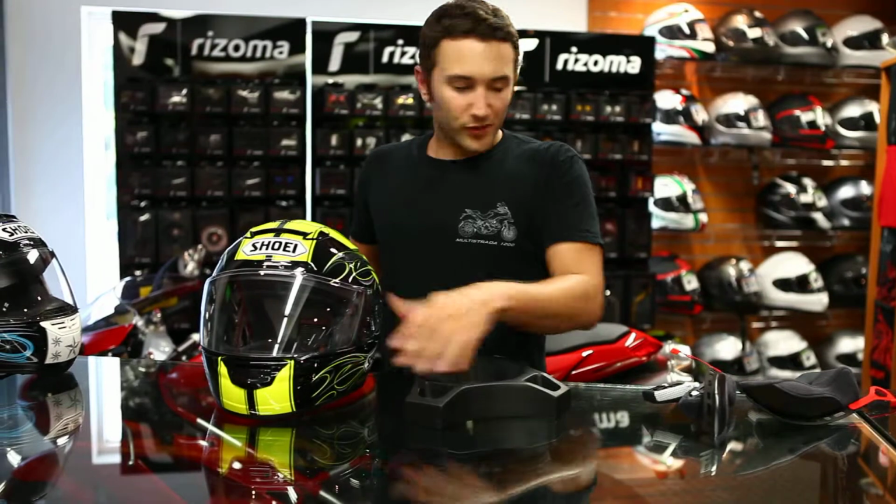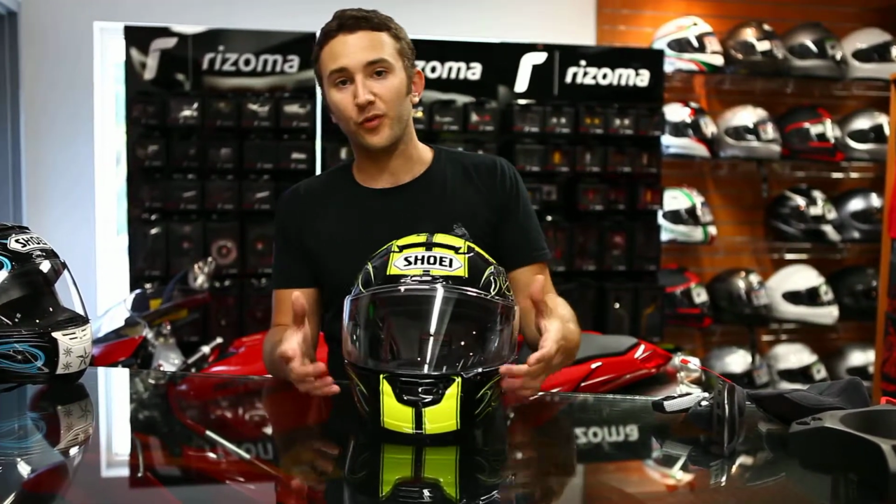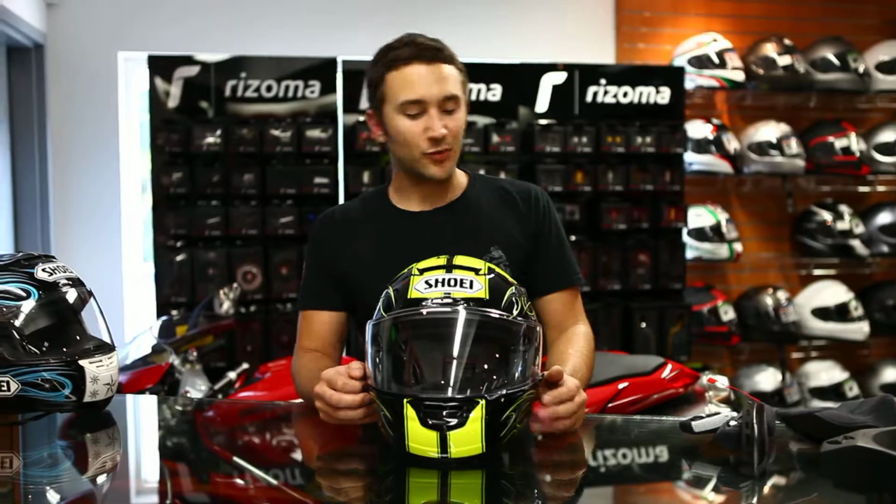The eye port is wider than any previous Shoei and broader. You've got a lot more field of vision than the previous generations, which were still no slouch, but Shoei's just constantly improving things, and that's one of the improvements here.